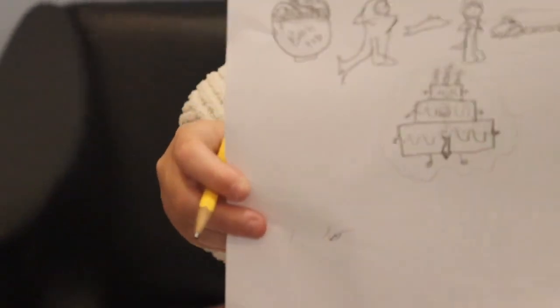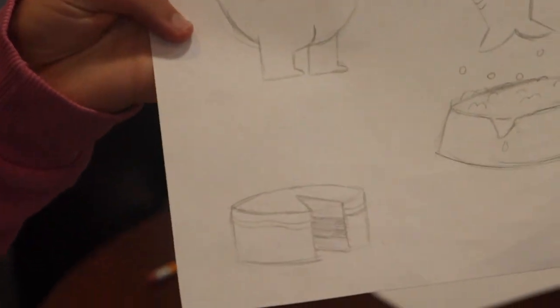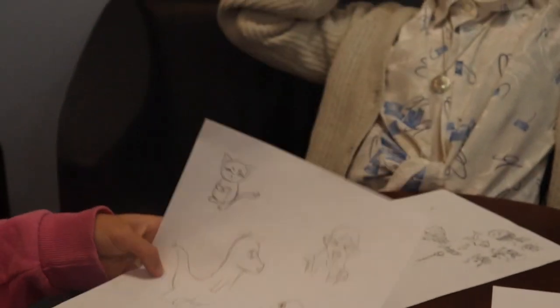Oh my god. Oh wait, I can see it. Yay. Okay, we love that cake. Oh my god. Oh, that's okay. So small. Now, see the last cake? It's finally not tiny. It's very simple. Oh, I love that. 3D cake. All right, good job, everybody.